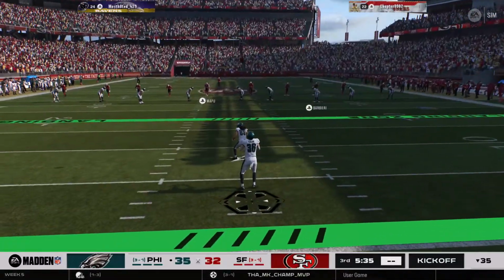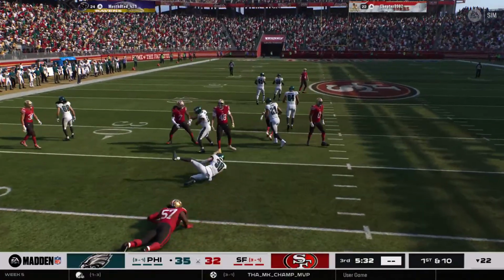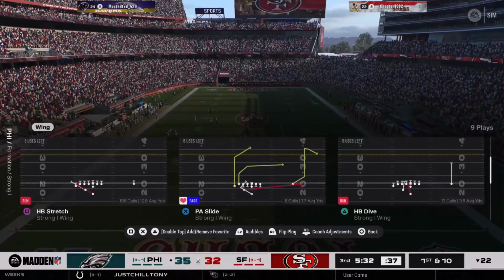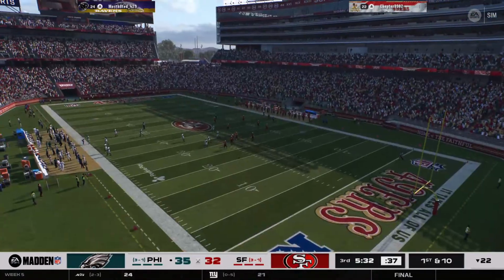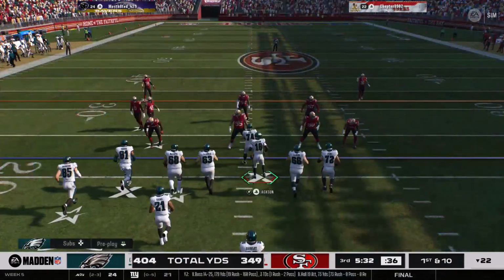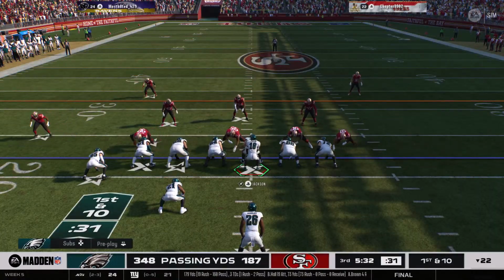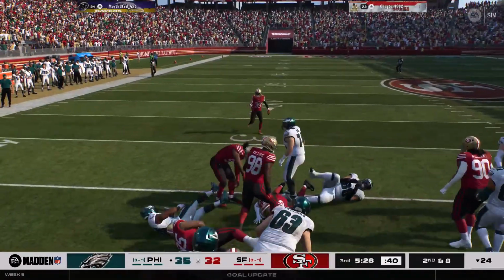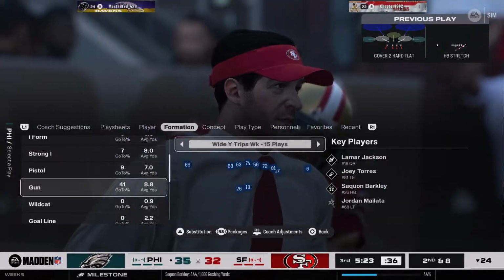On the return, here's Gibson, and that's going to set them up just beyond their own 20. First and 10 at their own 22-yard line. Eagles getting ready. Here comes 1st and 10. They give to Barkley, left side. He's caught just as he crossed the line of scrimmage. Picked up a yard. It's going to be 2nd down.